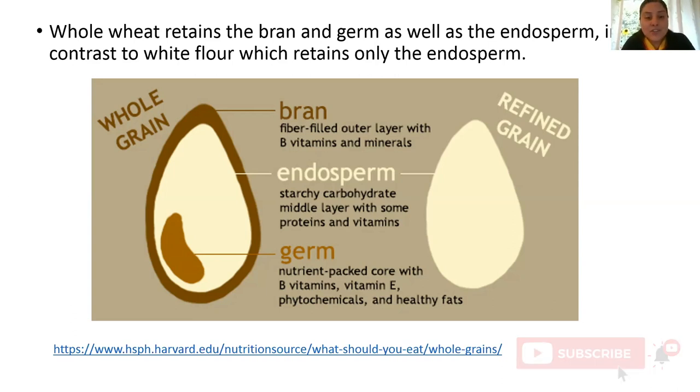This image from Harvard University shows very well the difference between the two flours. Okay, the whole wheat, let's start with that one, is the one that you see that has the brown around it, the whole grain, and that section is the bran. Now, the whole wheat retains everything, we could say. It has the bran, it has the germ, and it also has the endosperm of the plant.